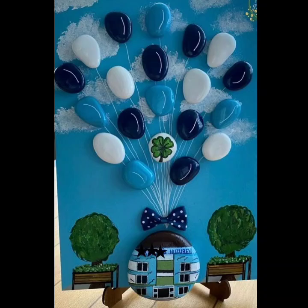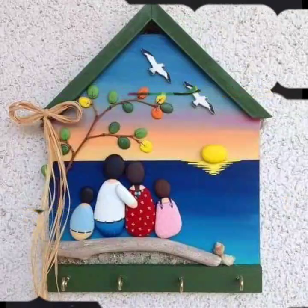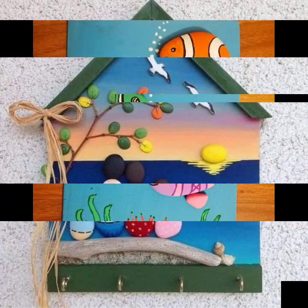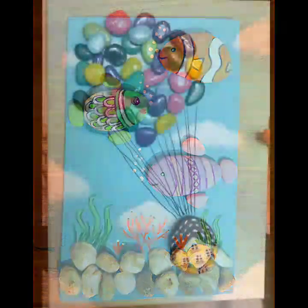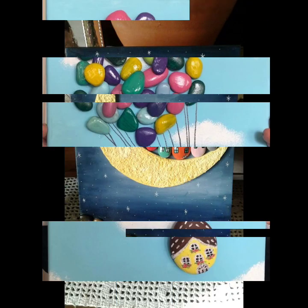All these ideas are very easy, creative, low cost. You just need stone, paint, glue, and a little imagination. You can use them for home decoration, garden decor, or as gifts. So friends, try the stone art and crafts ideas at home and enjoy the joy of creating something beautiful from simple stone.